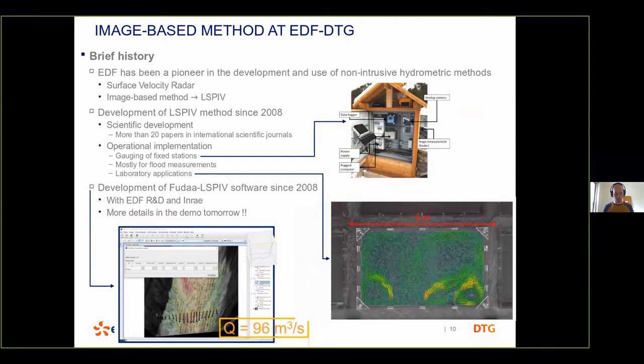Since 2008, EDF with INRAE has been developing the FUDAA-LSPIV software, and James has introduced the software. You will have more details of the software in a demo that I will give tomorrow.